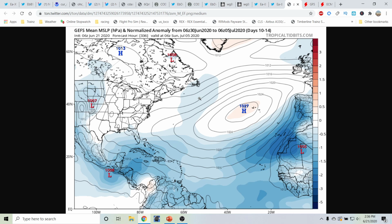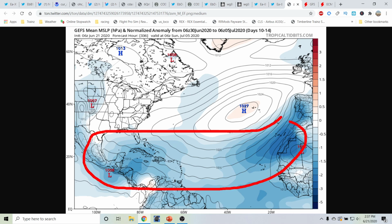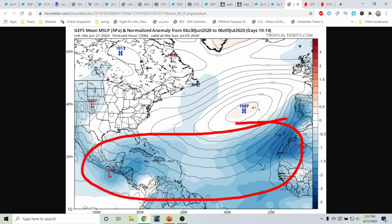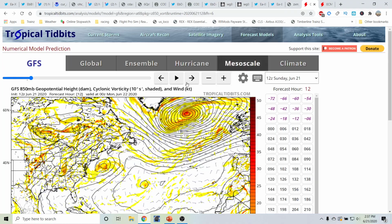Is it going to pan out like this? Absolutely not. Is it going to pan out 100%? No, it is not going to pan out 100% like this. However, the overall larger scale pattern suggests a reduction in the pressures across the Atlantic main development region, the Western Atlantic, the Caribbean, Gulf of Mexico, and the Eastern Pacific as we set up a high pressure system out here that's going to lower the pressures and maybe allow for some development down here.